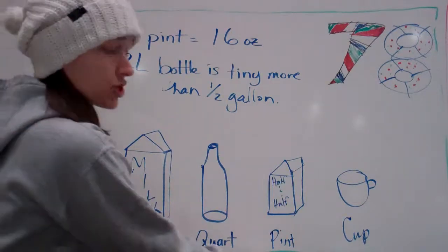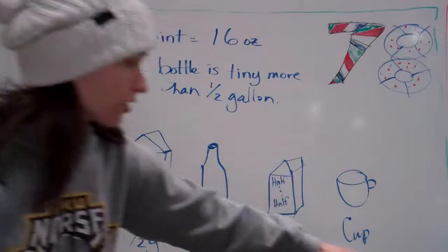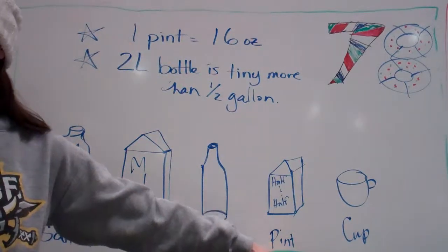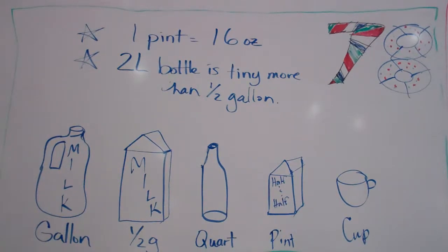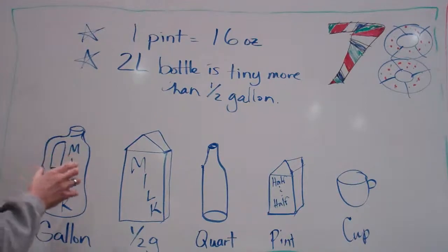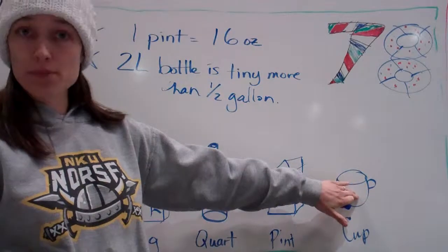I always forget these two for some reason. Those get mixed up in my head. But if I know that cup comes first, the next letter in the alphabet comes next, and the next one comes next. Okay? Now, here's the cool thing. If I have 1 gallon of milk, how many cups is that? Am I going to have a lot of cups?